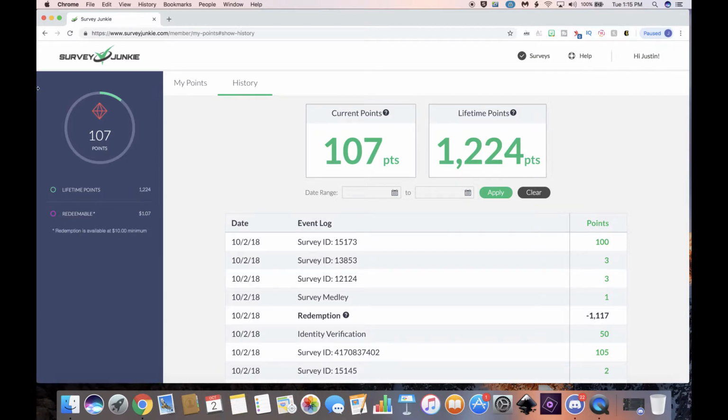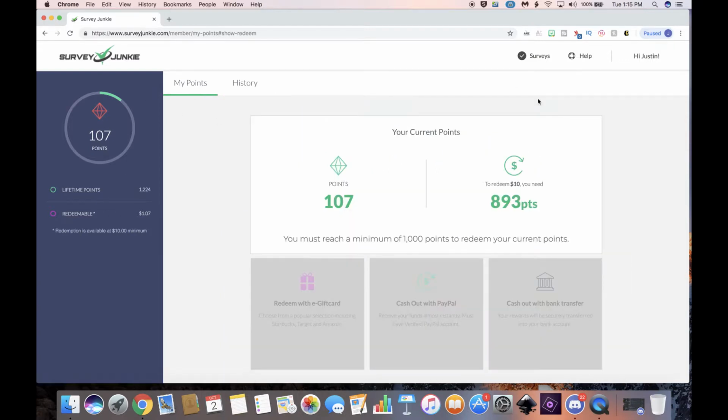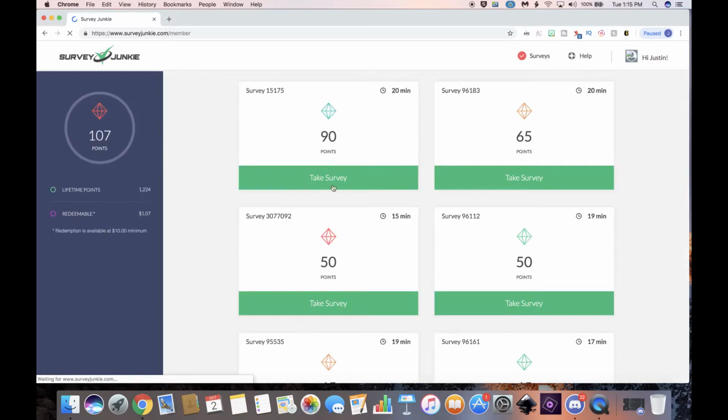Like I said, it's pretty cool. You just go to your main dashboard page here. This shows you how many points the survey is worth, and about how long it'll take. Now, I'm a pretty fast typer and a pretty fast clicker, so I get these done a lot faster than what they say. Usually, like a 20-minute survey, I can do in under 10 minutes.